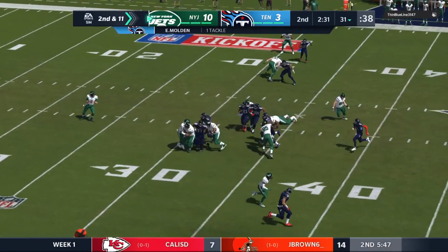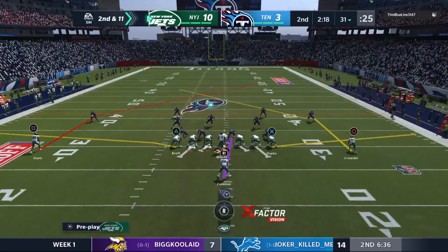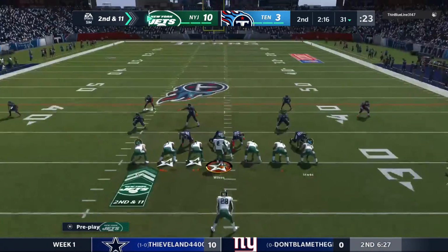Coaches, that's all they talk about, turnovers, right? Minimizing those and maximizing opportunities. After the loss to start out, here's 2nd and 11.